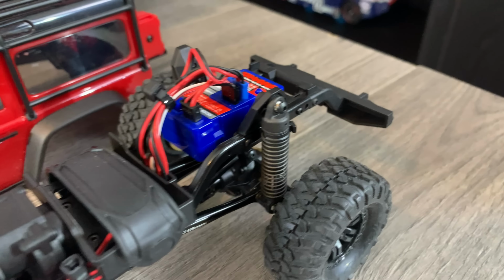Next is this, the Top Cat from Schumacher Racing, 2-wheel drive. Now, this has been discontinued. You can't buy this anymore. It has been driven a little bit outside on the grass, but there's hardly any marks at all, just an odd little one, so pretty much as new as you can get.